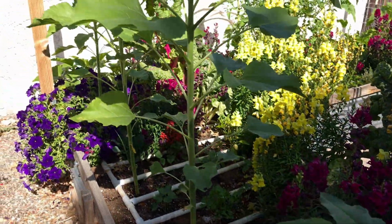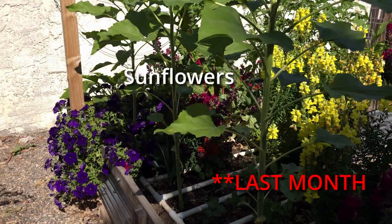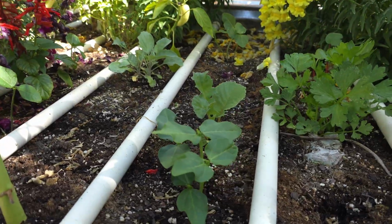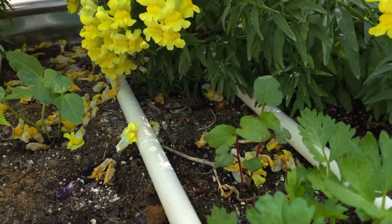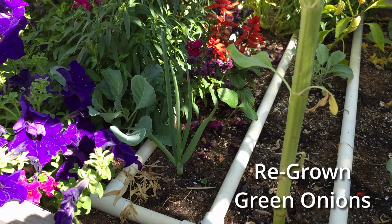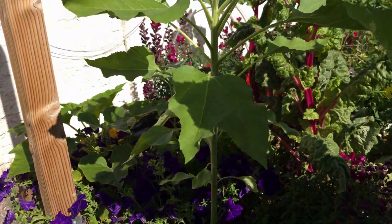And now we come to our sunflowers. They've grown quite a bit since last year. Down here we have more black-eyed peas. We have flowers. We have a celery plant that's trying to regrow. And back here we have some more okra that I'm going to thin out shortly. We have our green onions that have come from cuttings, more petunias, sunflowers.